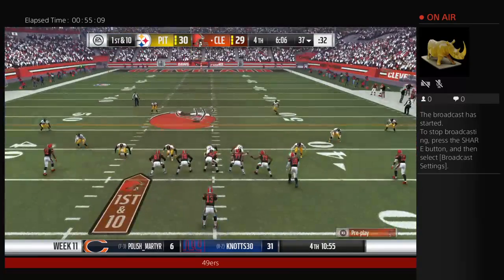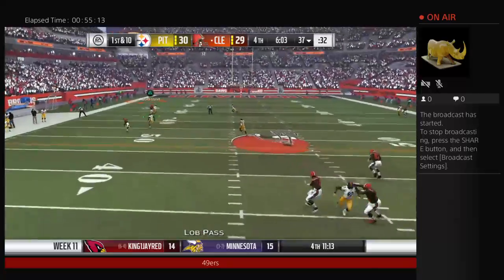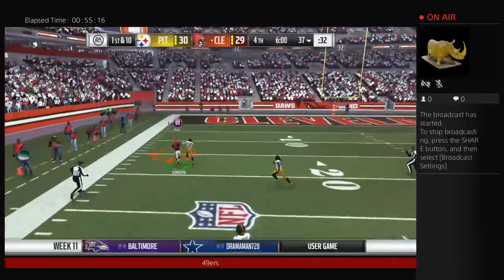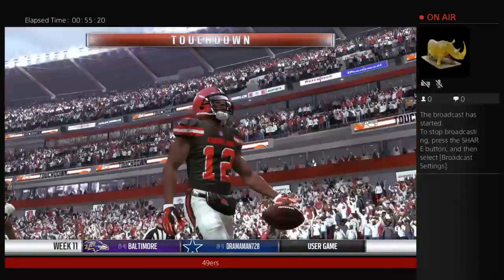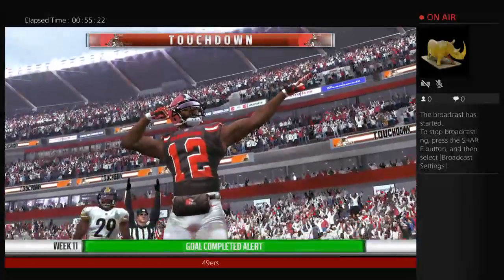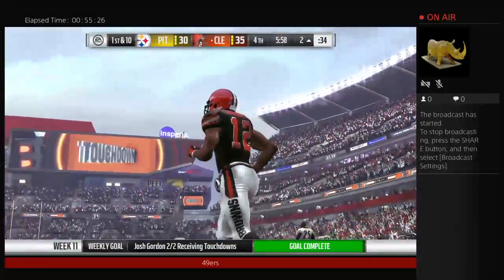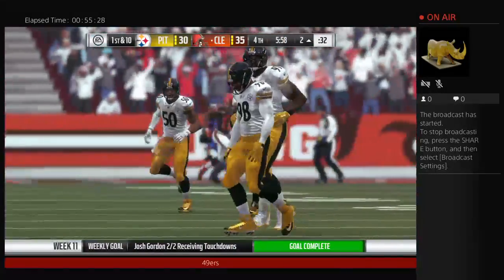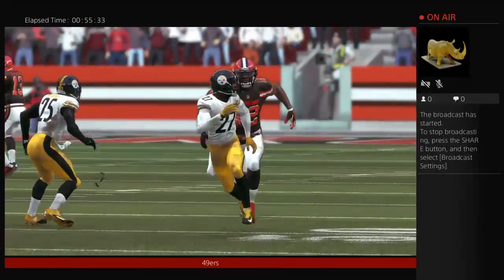And quickly, they get to the line. Throwing now is McCown. He's going to loft one deep left side here. This is caught inside the 15. And all the way in. Touchdown, Cleveland. Josh Gordon with his 2nd touchdown of the game and 5th on the year. And the Browns have moved out in front here in the 4th quarter.